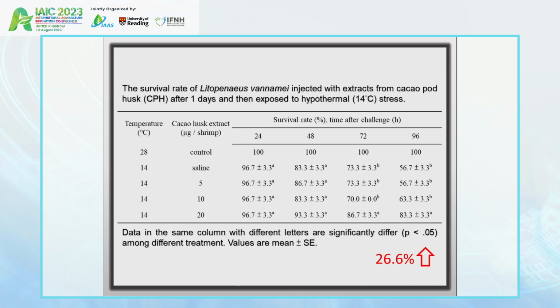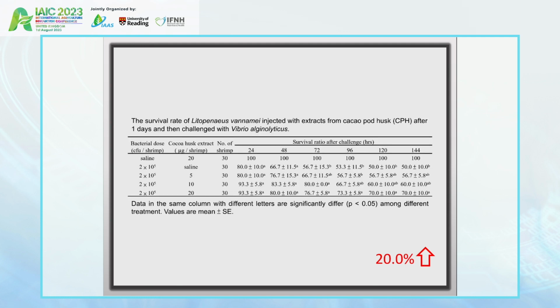The survival rate of shrimp injected with the cocoa pod husk extract at 20 micrograms per shrimp had a 26.6% increase under hypothermal stress. The survival rate of white shrimp injected with the cocoa pod husk extract after 1 day at 20 micrograms per shrimp had a 20% increase when challenged with the pathogen infection. This result indicates that injecting cocoa pod husk extract can enhance the stress resistance and disease resistance of the white shrimp.